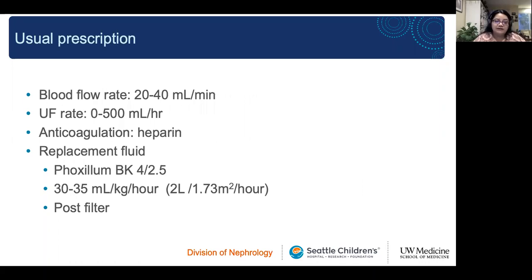The usual prescription that we write for the blood flow ranges from 20 to 40 mLs per minute. The device has an ultrafiltration rate going up to 500 mLs per hour. Anticoagulation is typically heparin. We had planned for citrate when we had started using this, for regional citrate anticoagulation, but we soon realized that was going to be very complicated. So we decided to stay only with heparin. We use Phoxillum as our replacement fluid, and this is standard for all patients who receive CRRT at our center. We used to use Prismasol, but a few years back we moved to Phoxillum. And the dialysis dose can be either 30 to 35 mLs per kilo per hour or 2 liters per 1.73 meters squared per hour.